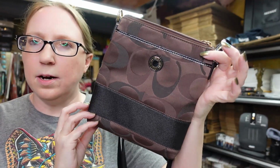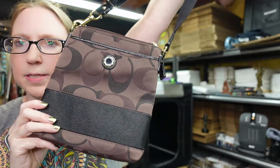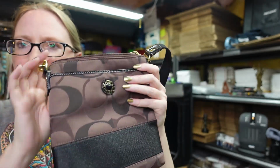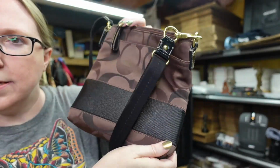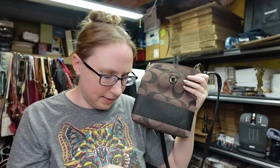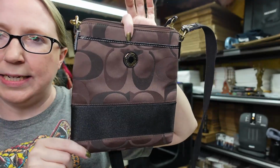I listed this Coach crossbody purse, brown signature print, and the inside looks like this. I think it's in pretty decent condition. This here, I'm pretty sure came from a yard sale. I want to say probably paid like $5 for it. I listed it as a buy it now. No, I listed it on auction with a start price of $29.99.